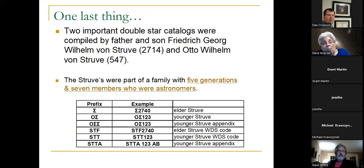One of the things about double stars, there was a family called the Struve family, and they were Russians who lived in Prussia and eventually immigrated to the United States a couple of generations down. There were seven people in the Struve family over a course of about 150 years, I do believe, and they all were astronomers, and ultimately a couple of them got really, really into double stars.